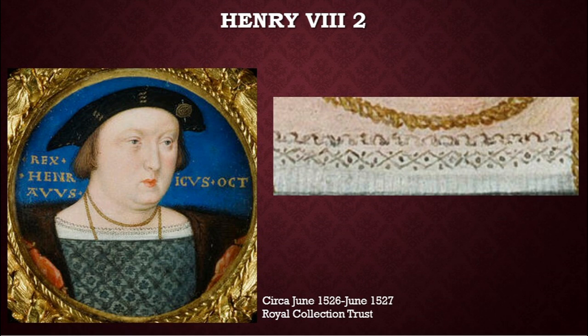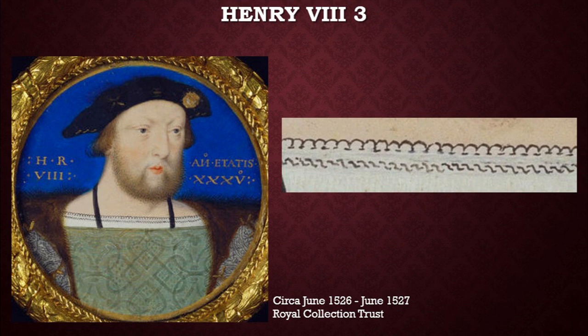Here is a third portrait of Henry VIII, and again, HR, Henry Rex, Roman numerals VIII, so Henry VIII. And then on the right-hand side in the inscription, it also has the Roman numerals of the number 35. So this was probably painted around the same time as the other miniature portraits. And when you zoom in, you can see there is some black detail work there. So it looks like there probably was black embroidery.